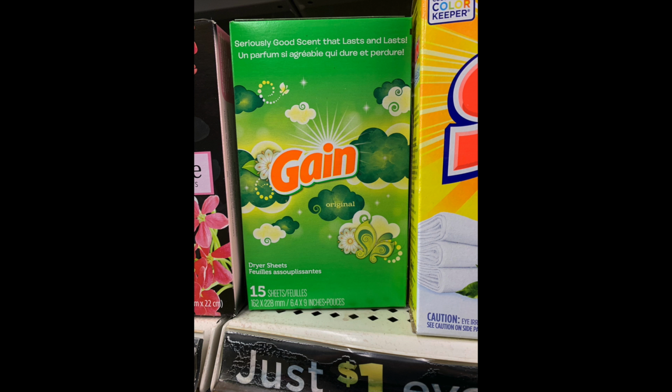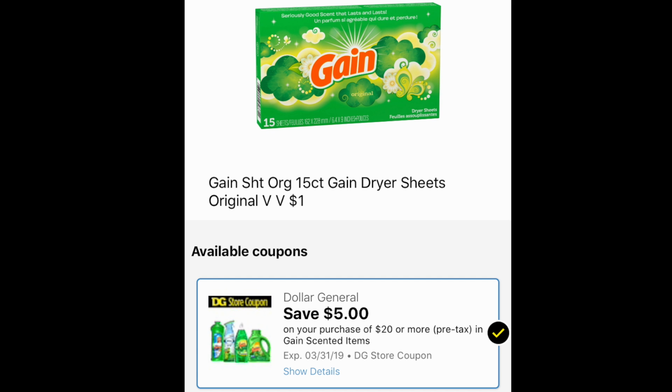Now you're also going to scour your dollar spot to make sure that you can find these little boxes, and they are the 15 count of the Gain dryer sheets. I scanned it, and guess what? It's actually part of it. These are kind of harder to find at your stores, so you might have to do a little bit of rooting around. But yeah, look, it's part of the 5 off of 20. So grab some of those for this transaction.